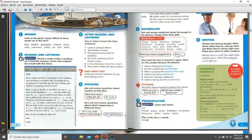She's having breakfast. Very good. 3. It's 9 a.m. now. What's Katy doing? She's going on watch. Number 4. It's 12:30 now. What's Katy doing?